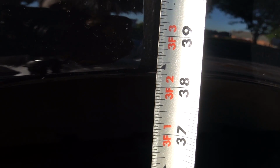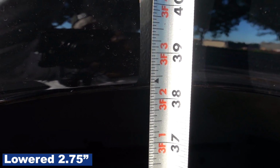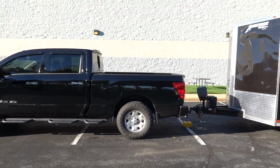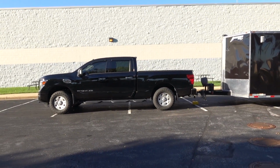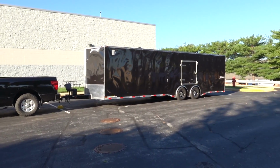All right, guys, so 38.25. Not bad. Now check it out. The truck looks pretty much level at this point, which is what you want going down the road. So yeah, if I were to buy this truck, I would not buy a weight distribution hitch for this trailer.